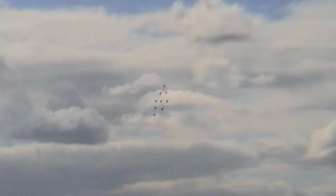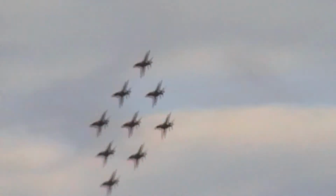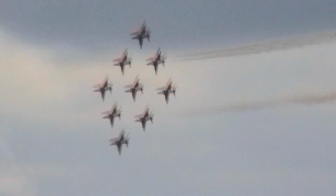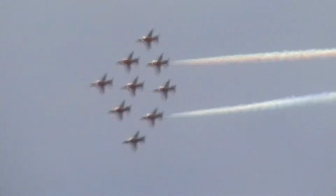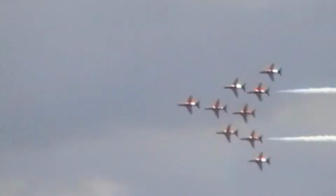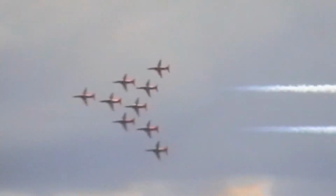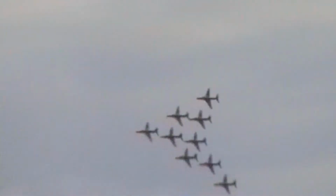To your right-hand side, the formation called into Short Diamond. To the top of that formation, we look now, is Red 4, Flight Lieutenant David Slow. David's in his second year with the team, his second as Red 4, a qualified flying instructor on the Hawk and the Harrier aircraft. He'd served on number 1 Fighter Squadron on the Harrier, and his last tour was on the operational conversion unit at RAF Wittering. He was the Harrier solo display pilot in the 2003 season.